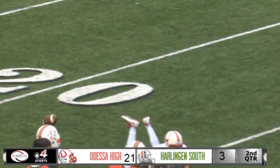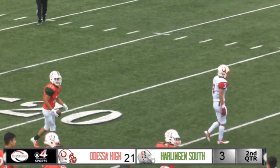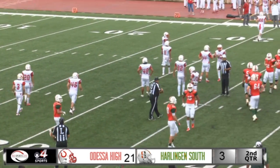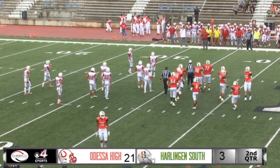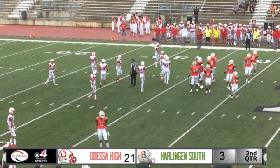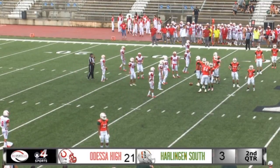He almost intercepted it, through the hands of an Odessa cornerback. South Hawks, David Torres, very thankful that that was not intercepted. Yeah, it looked like he tried to force that ball into the out route. We always talk about that's one of Harlingen South's favorite plays on a third down. The out route to try to get the yard, try to get to the sideline, so you come to expect it.